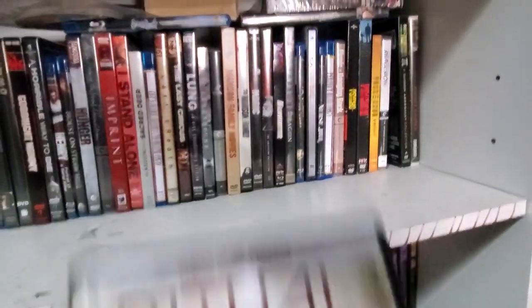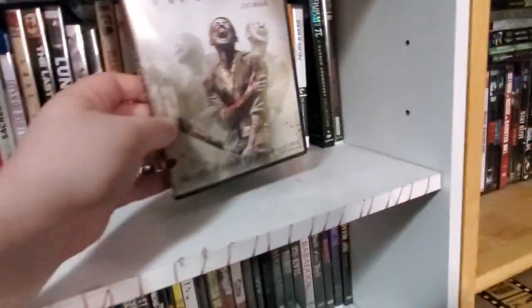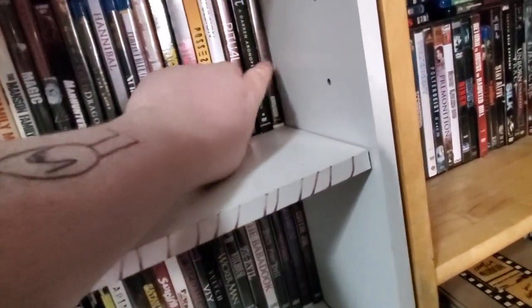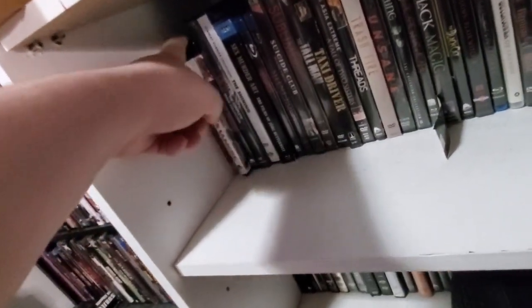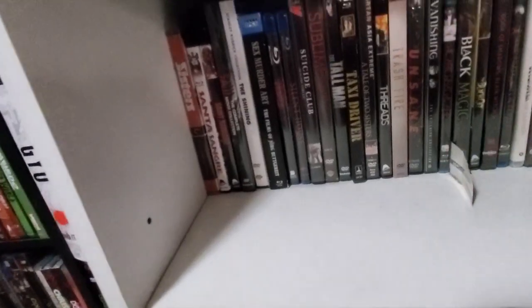This is one of his films that he did. Very interesting psychological horror film. Very good from what I remember. We got Santa Sangre. I love Santa Sangre. I'm still going to get the tattoo of the cultist symbol eventually, one of these days.